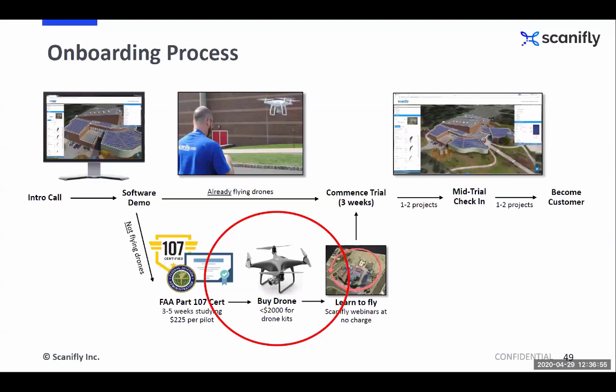Okay, so next is purchasing the drone. Okay, so for less than $2,000, you could purchase a drone kit. You could purchase a drone for even cheaper than that too.